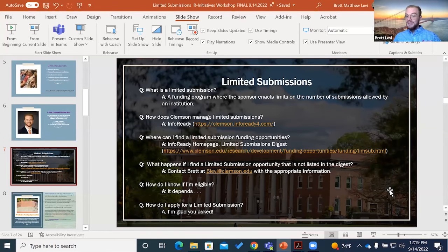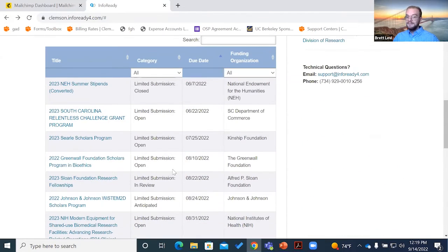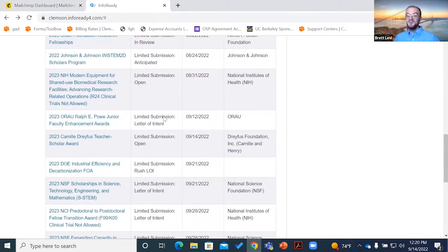So all of that information that we just went over is available at clemson.infoready4.com, this website right here. And that competition I just showed you is, this is what you'll see when you pull that screen up, and it gives you a full list of competitions. If it's limited submissions open, that means that it's open for competition and application. Letter of intent means we're accepting letter of intent right now.